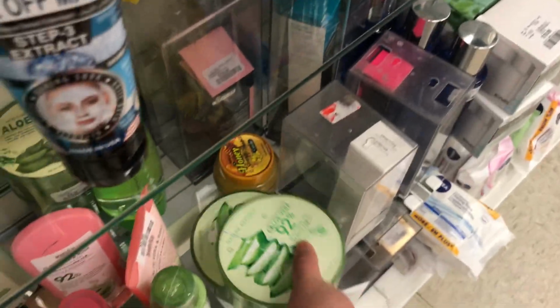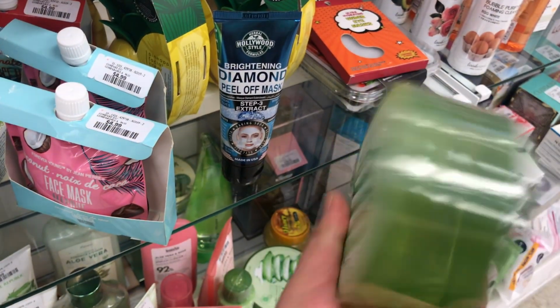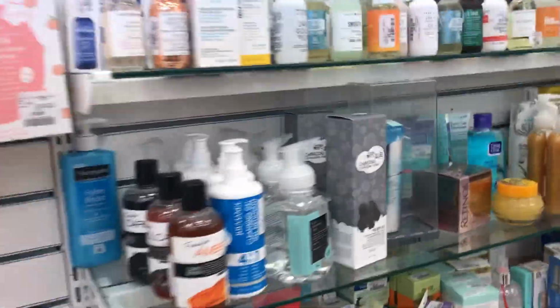Ito, meron na silang Nature Republic. Dati wala silang Nature Republic eh. This one is for $6.99. Pero meron pa akong ginagamit, so uubusin ko muna. Meron pa dito.